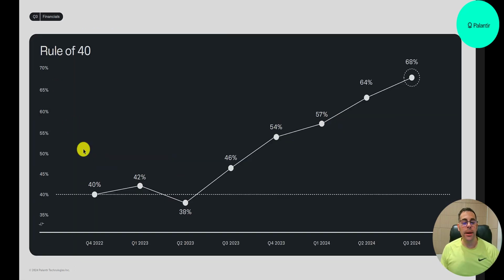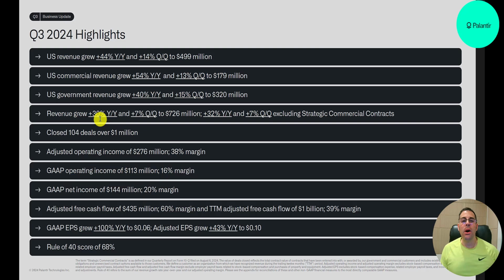Here's the Rule of 40 by quarter. It was as low as 38% in the second quarter of 2023. Now it's at 68%, their highest ever. It's kind of arbitrary how companies calculate the 40%. Some companies use GAAP, some use non-GAAP. Some companies use net margin, others use operating margin. So I think the 68% is a 30% revenue growth year over year and the 38% margin from adjusted operating income. A lot of companies use adjusted because it pumps up their numbers. Adjusted is when a company strips out things like stock-based compensation and other non-cash expenses.